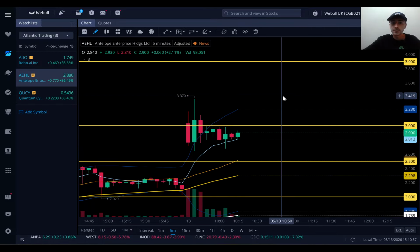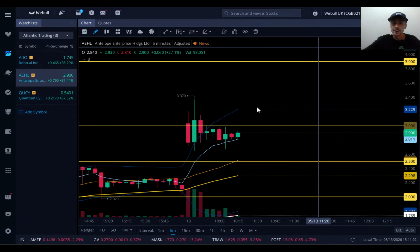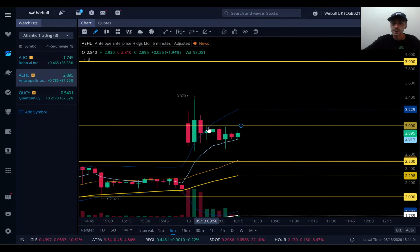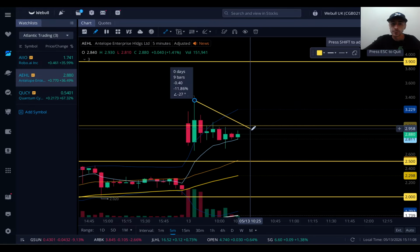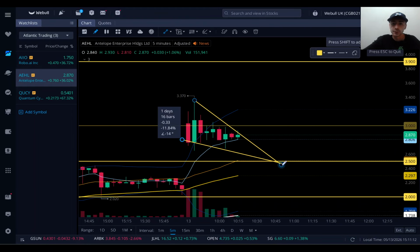So going into this one now. This one is called AEHL. So we're just going to put this in the faint yellow as we slice through this 3 level quite a few times now. And looking on the 5-minute time frame here, we're going to mark the up thrust of 3.37 for potential day trade on this by converging into a falling wedge formation.